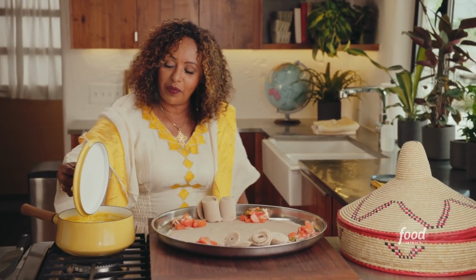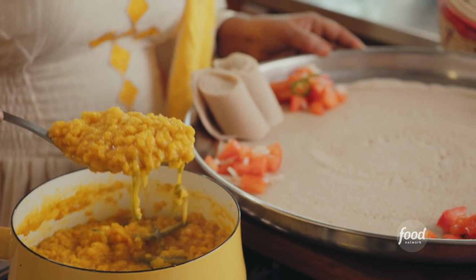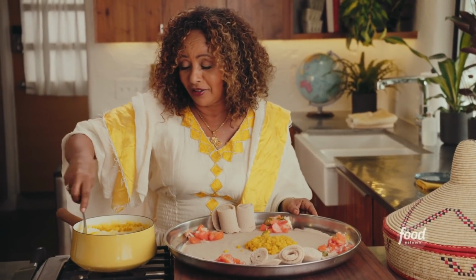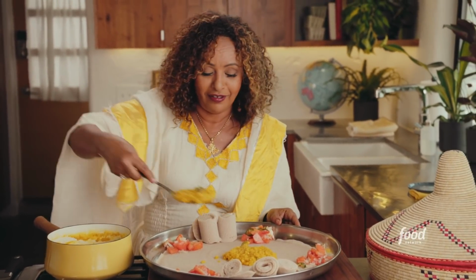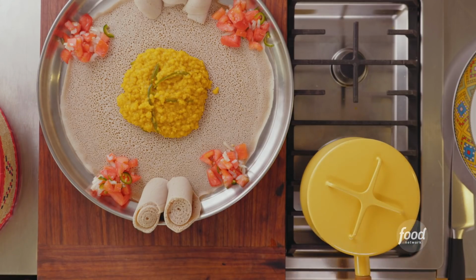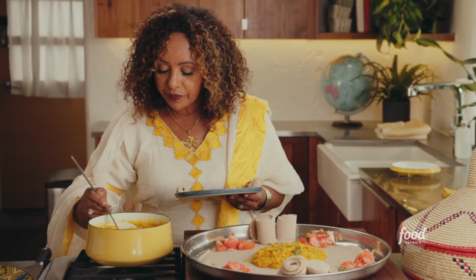Now we're gonna go to our main dish. You're gonna mix it a little bit without breaking your lentils too much. I just wanna eat it, honestly speaking. But I have to take it out so I can show you how it's done. But I'm ready to roll. I don't know why I cover it. I know I'm hungry. Let me have 1.